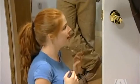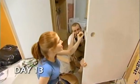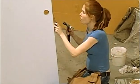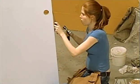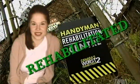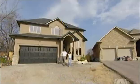On her final project, chisel and indentation. Oh, I suck at chiseling. I just wrecked the whole door. I chiseled the door off. Candace finally realized the truth. It is a lot harder than it appears on TV. I really didn't think it would be, but it is. For that realization alone, Candace is rehabilitated.